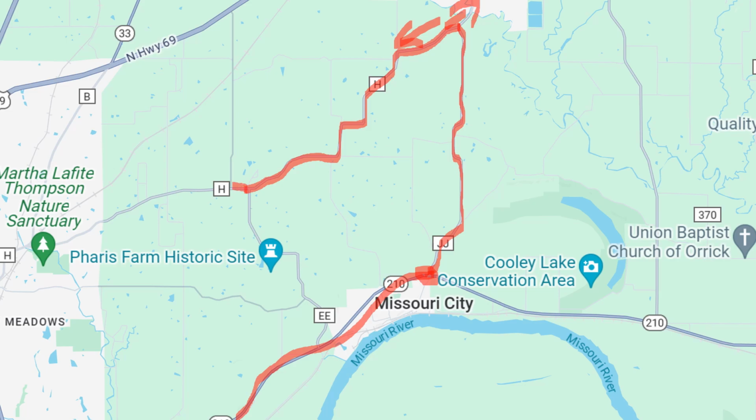If you want, you can take H down into Martha Lafite Thompson Nature Sanctuary. I have never been down there. I don't know what the riding is like, but it looks to me from the map like the road starts to deteriorate, maybe not quite the same quality road that you're going to see on this route. And so we turned south, or left, on double E, and double E delivers with some good curves too. So again, follow the road signs.